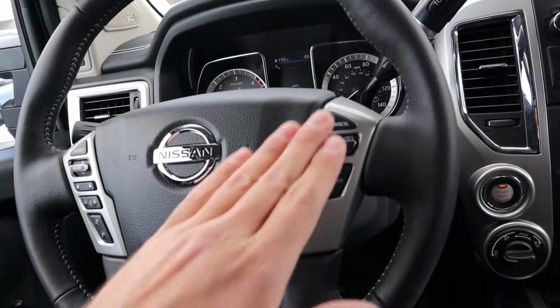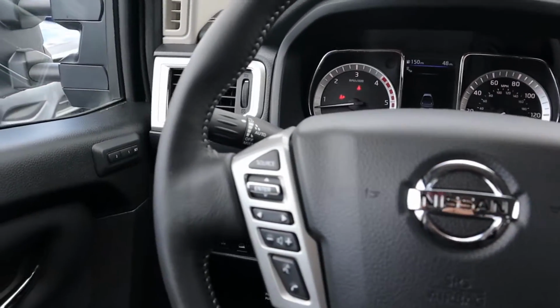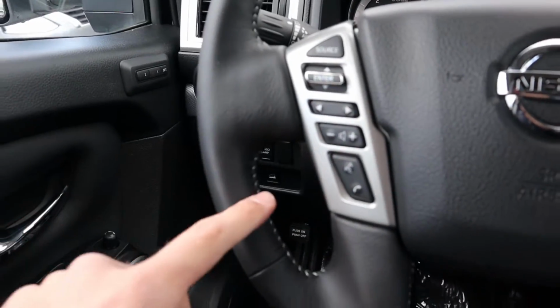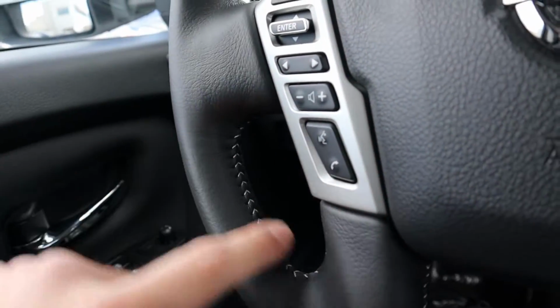Now looking at the steering wheel here, we have our cruise control on the one side. We've got all of our controls for the radio and Bluetooth on the other side of the steering wheel, and then this steering wheel has some nice contrasted stitching on the center of it.